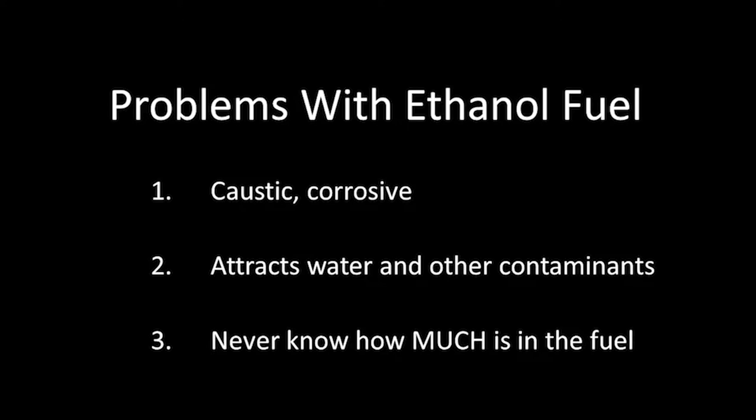I'm going to go to a couple of different gas stations. I'm going to pump fuel directly from it, mark it, and then we'll come back and we'll test actually how much ethanol is in each one of these pumps.